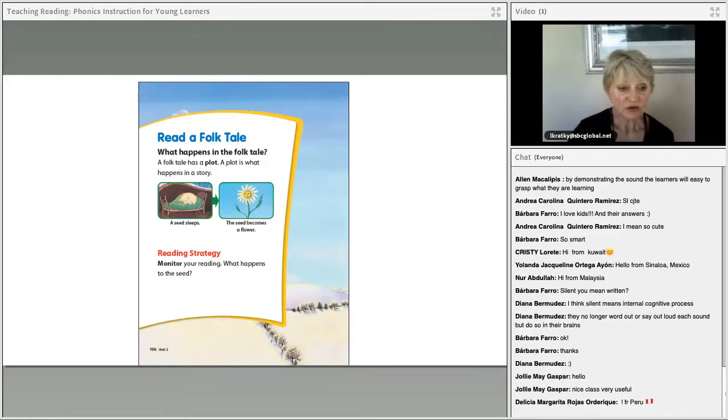The story that they're about to read is also a folktale. So you explain what a folktale is. What happens in the folktale? A folktale has a plot. A plot is what happens in a story. It's a story about a seed that's asleep. It's a lazy seed who doesn't want to come out and play with the sun and the wind. And finally, the seed becomes a flower.